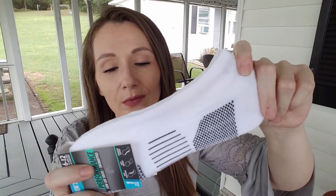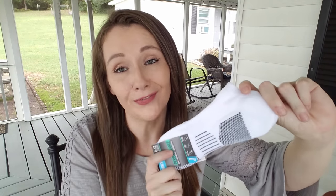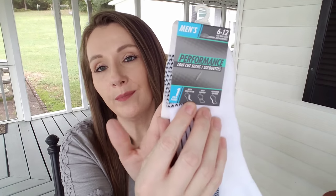I did pick up a pair of their socks because I've been wanting to try these. These are the Men's Performance low-cut socks. Here's what they look like. You only get one pair, and these are for me. These have mesh ventilation, also arch support, and a cushioned footbed. So I thought I would wear those with my tennis shoes while we're walking around one day. So I wanted to give those a shot.